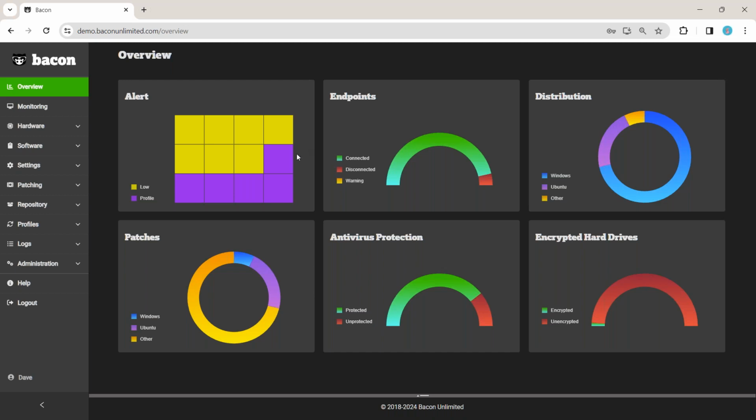So getting started here, let's look at alerts first. So in Bacon, we can set up alerts. This is generated by the agent side, right? So it's agents monitoring machines and then giving us those alerts. And these can be for things like performance indicators for high CPU utilization, high hard drive utilization, memory utilization, that kind of thing, as well as monitoring services or if machines are online and offline.